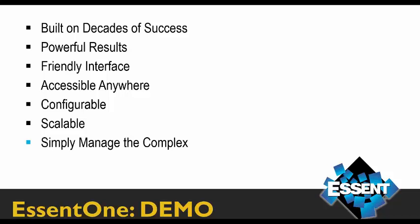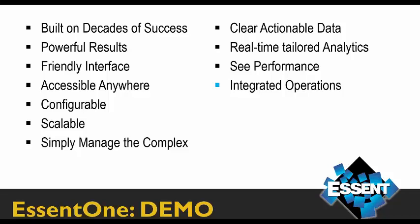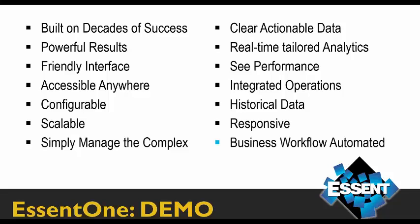In the promotional product industry, the orders can be very complex, and Essent One gives you a very simple way to manage that complexity. There's clear actionable data of what you need to do when. It's tailored analytics of what is happening, allows you to see your performance, past and future, what's going on. It is completely integrated with operations from purchasing all the way through to accounting. It provides historical data, both as a rep and as a company, what's going on, also historically what has happened with that customer. It's responsive in design, so again, it can work all the way down to a smartphone, and it automates the rest of your business workflow process. So with that being said, I'm now going to open up Essent One, and we're going to take a look at it together here.